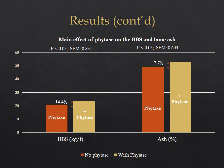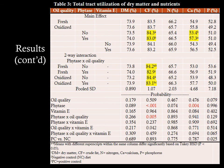which then results in the improvement in the bone breaking strength and the ash content. So here's a table showing the total tract utilization of dry matter and nutrients, and as expected, phytase supplementation actually improved the calcium utilization. And this was expected because, among other things, when phytic acid is hydrolyzed by phytase, the previously bound calcium is released to the gut of the birds and is now available for the birds to utilize.